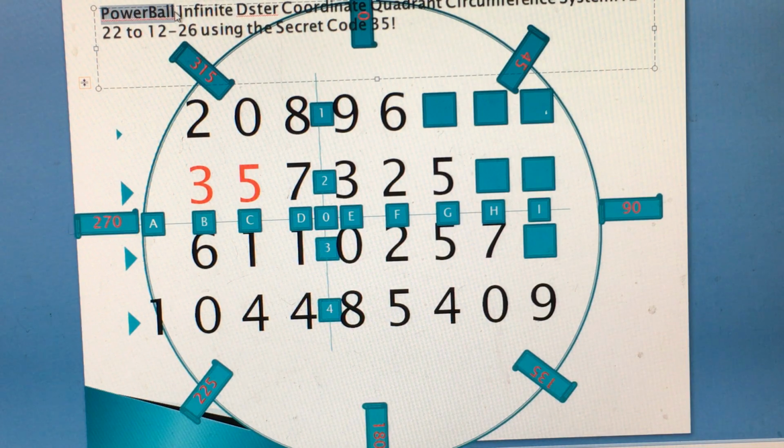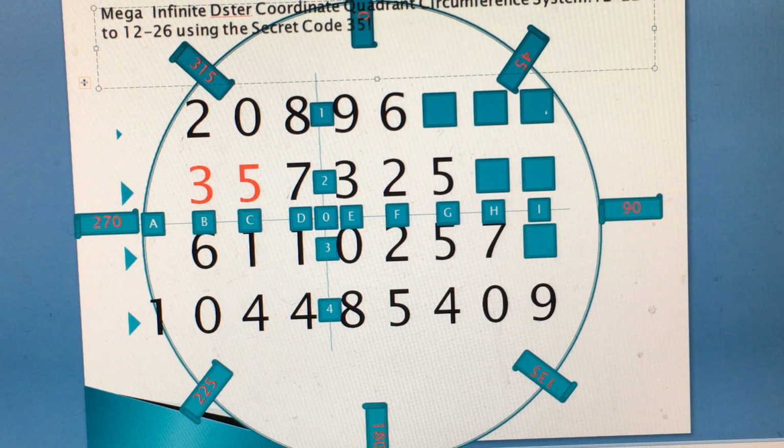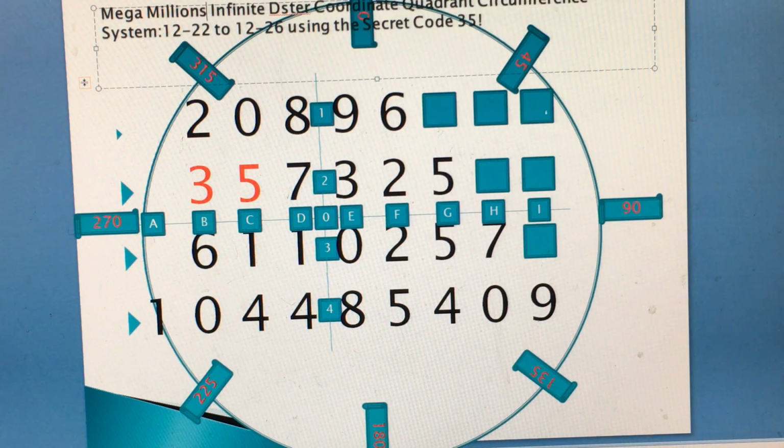Now each draw changes. Why? Because to improve winning odds, you change the Dster for every draw. And we're going to use it from 25 to 28, okay? So from 25 to 28, the code Dster for Mega Man would be 58.